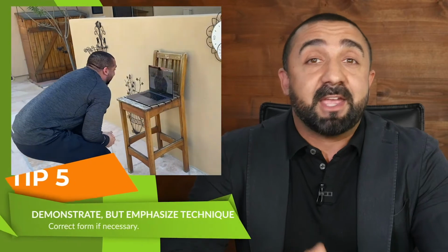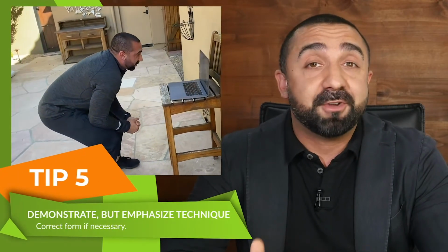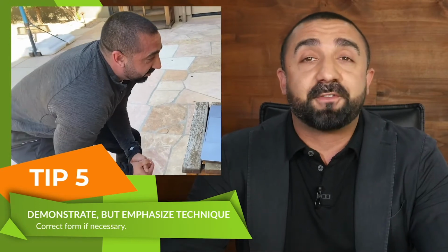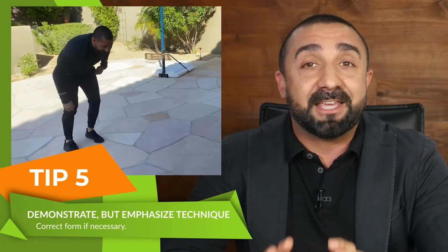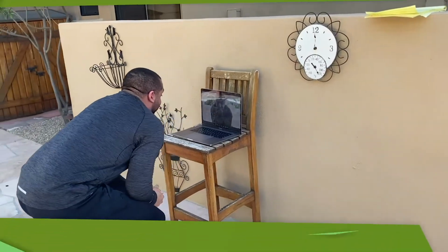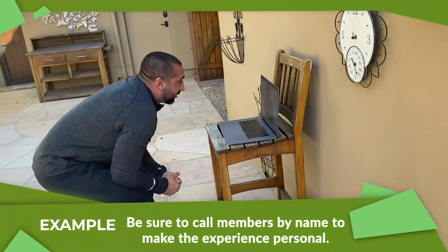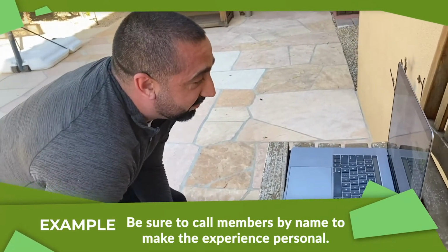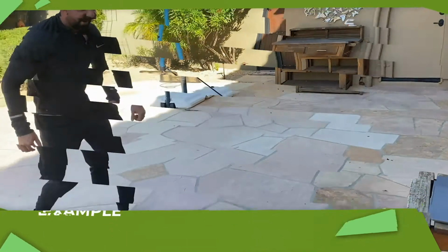Tip number 5, if you do have to run the session alone, then don't do full sets. Demonstrate the exercise you want them to do, follow along for the first few reps, and then let them know to keep going and that you're going to come and check their form, like this. Chris, keep your butt down a little lower. Good. Joe, keep your shoulders over your wrists. Good job. I'm going to finish with you now. This allows you to demonstrate and coach at the same time.